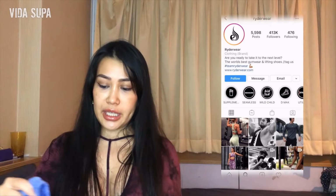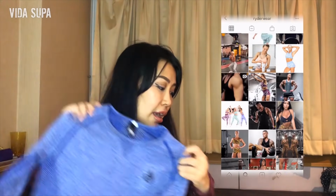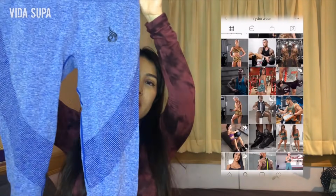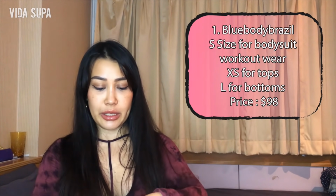Nice, right? Let's move on to the second workout clothes that I have. This one is a matching blue outfit from the Rider brand. This is the pants, looks like this. And by the way, I forgot to tell you that I wear S from Brazil.